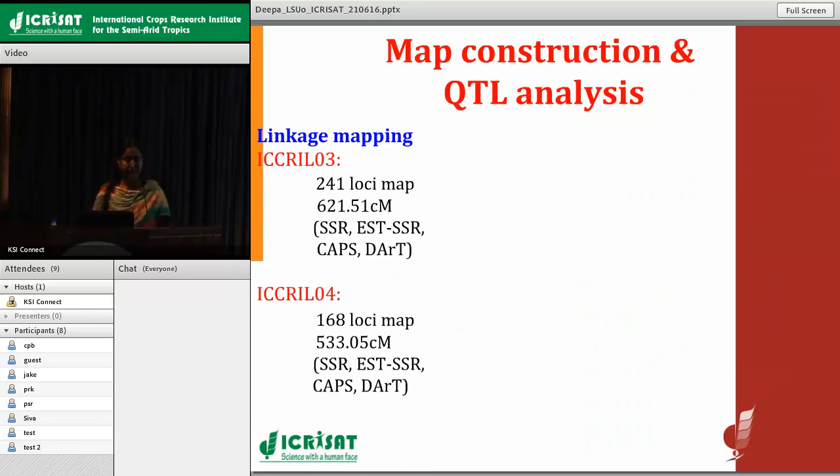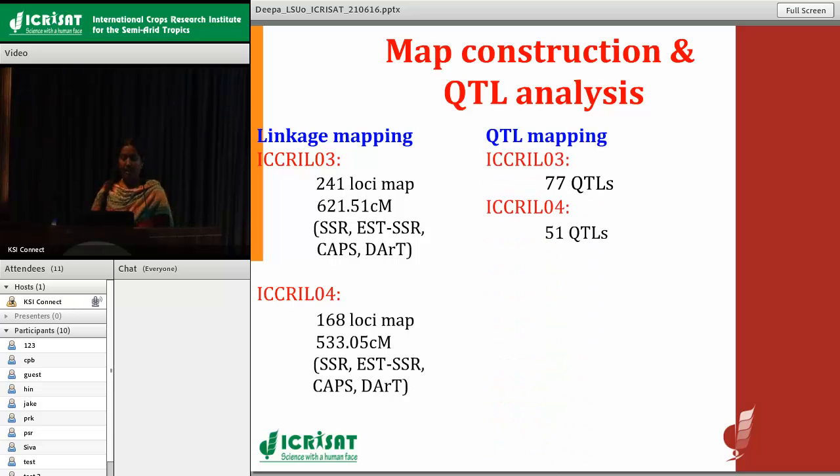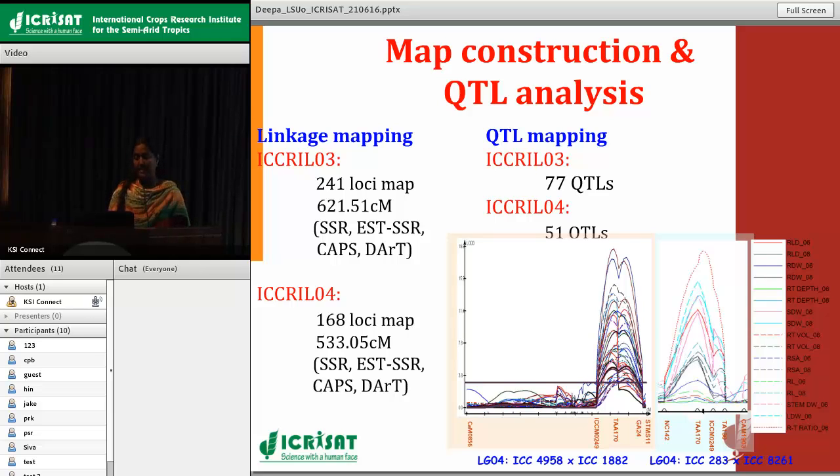Using this extensive phenotypic data, genotypic data was also constructed on both the populations. CRIL 3 is the ICRISAT chickpea recombinant inbred line population, here the ICC 4958 into ICC 1882 population, whereas CRIL 4 is the ICC 283 into ICC 8261 population. CRIL 3 had around 241 loci mapped, spanning 621 centimorgan, including SSR, EST SSR, CAPS, and dot markers. Similarly, on CRIL 4 a linkage map was constructed, which had 168 loci mapped, spanning 533 centimorgan, including SSR, EST SSR, CAPS, and dot markers.